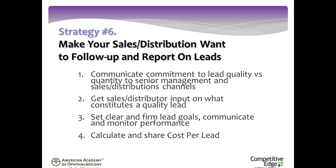But here's the big thing. So if you give a sales rep 10 leads from AAO annual meeting, and your cost per lead was $500, you handed that person $5,000 of company capital. They need to know it. They really need to know it. They need to treat it as such.